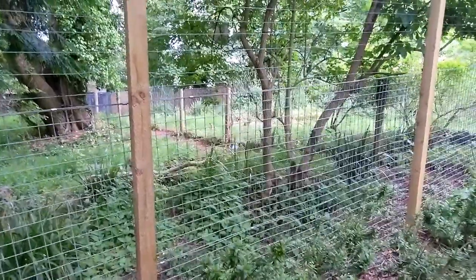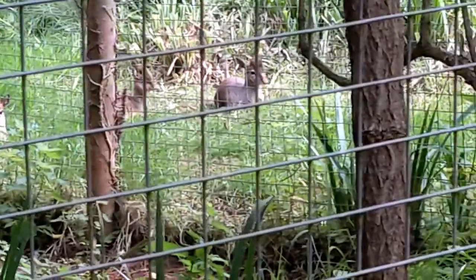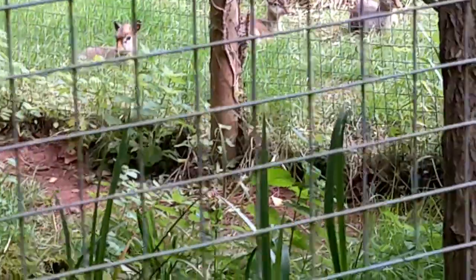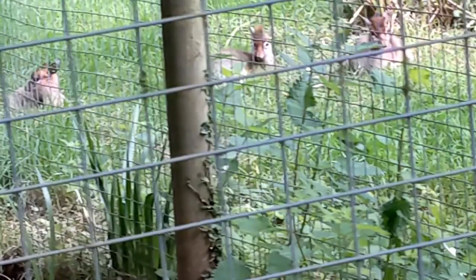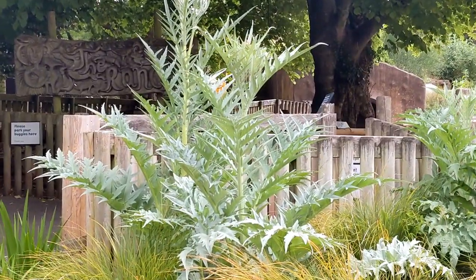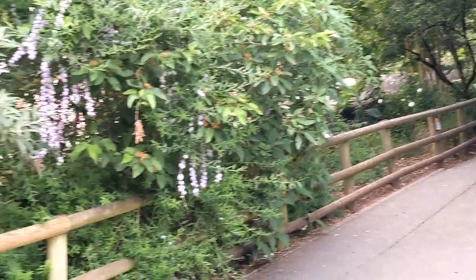You can see these are the new little ones, the little dik-diks, the little mini deer. Very shy, so I don't move too much or they'll run away. Extremely cute. And pigeon in the next pen. Very quiet in this bit, though it was absolutely packed coming in, so maybe it'll be busier here later.